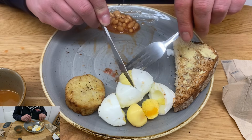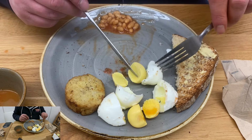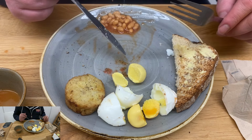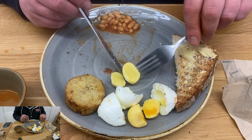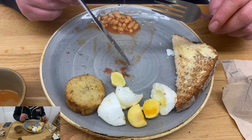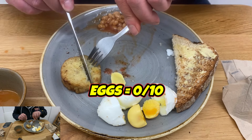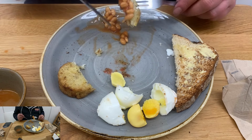When cutting into them, I'm left with the opinion that whilst they may have been soft when taken out of the pan, they've been left to further cook under their own heat instead of being served immediately. Now, eggs are probably the thing I personally look forward to most on a breakfast plate. And to say I was a little disappointed with these is somewhat of an understatement. So for that reason, I have to officially give the lowest score possible, 0 out of 10. Yep, 0 points, nil point.